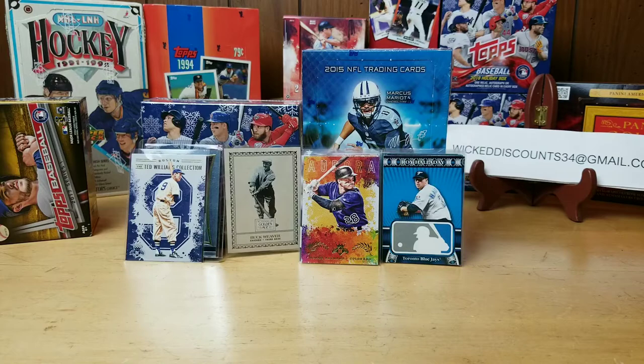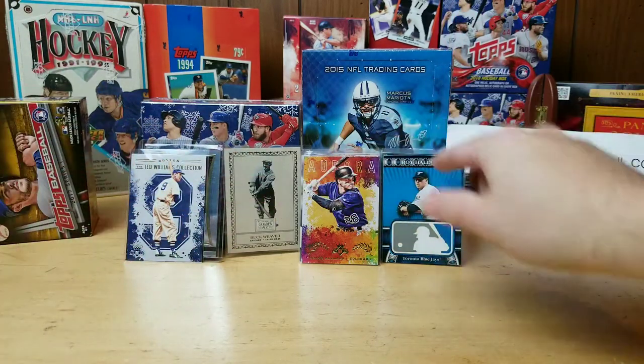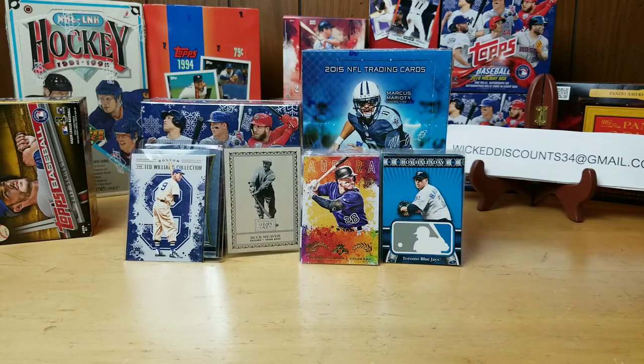I had a pretty good weekend this weekend. I had a bunch of sales. As you can see in front of me, this is one sale, this is one sale, one sale, one sale, one sale. Right now on eBay, if you check on certain cards, I'm running a deal. You buy 6 cards, you get 4 free, which I had one person take advantage of. We're going to go over what he bought first.